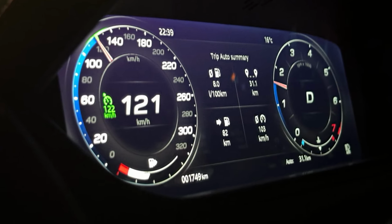Just to touch on fuel economy, only because I was pretty impressed: while going nice and steadily on the highway, it was about an hour's trip that we were doing, I got the fuel consumption down to 8 liters per 100 Ks.